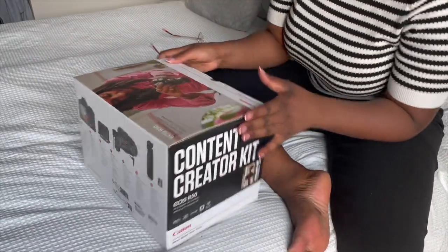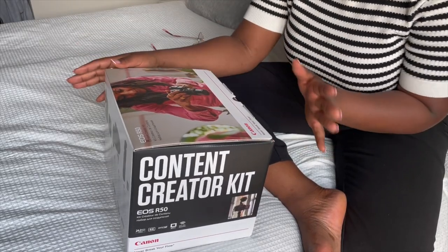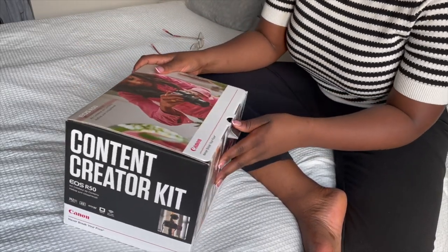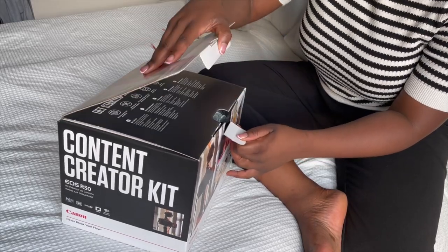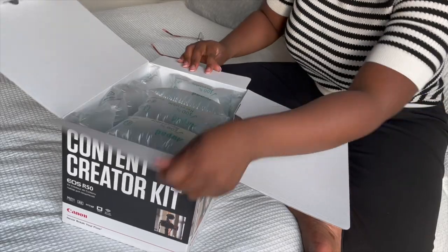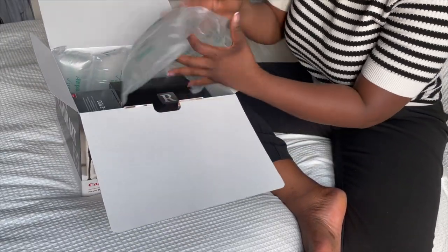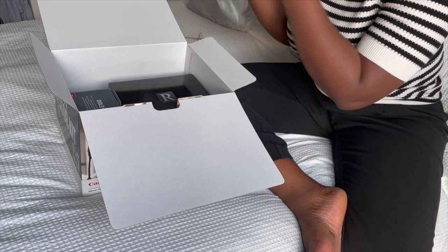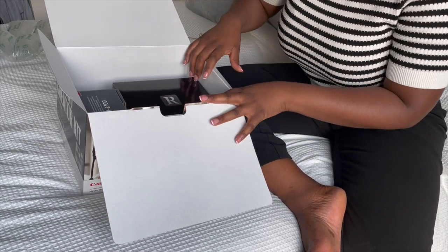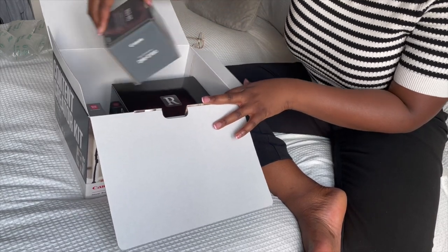So let's unbox it. I know I'm not in frame, but I just wanted to bring you guys closer to the actual product so you can see it. You don't need to see my face, but hopefully you are able to hear me. So this is how the box looks like. Put in a whole lot of things in here. So I said I got a kit, guys. Oh my gosh, I'm so excited.